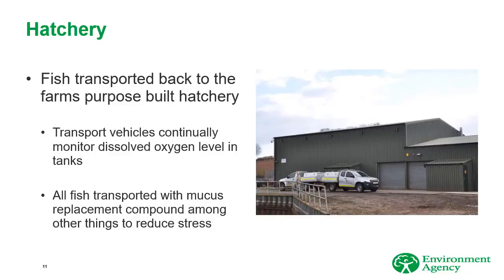Once the adults have been selected, they're then loaded onto our specialist fish transport vehicles and transported back to the fish farm, into the hatchery. The vehicles have got tanks on the back, purposely built, with an oxygen monitoring system, so at all times we can monitor the welfare of the fish. If for some reason the dissolved oxygen in the tank starts to drop, we can respond to that immediately.